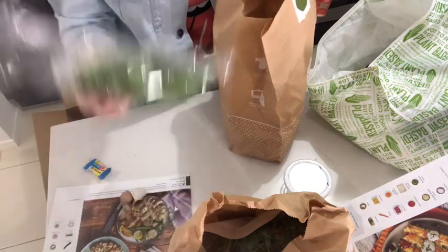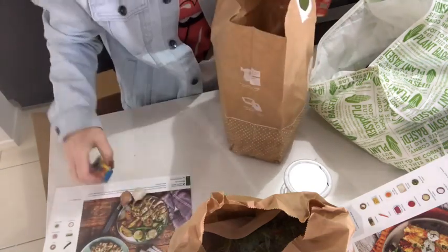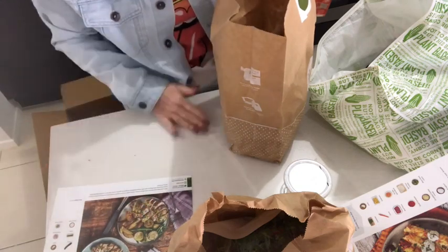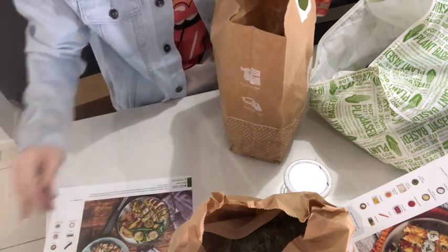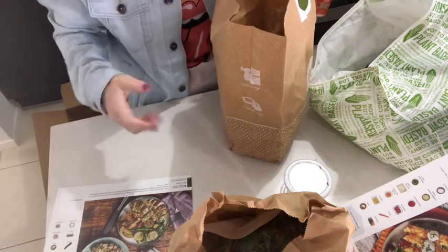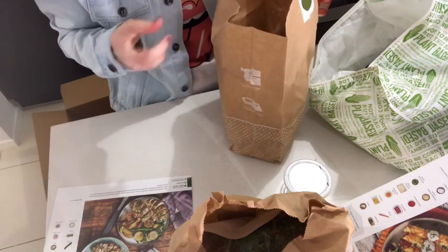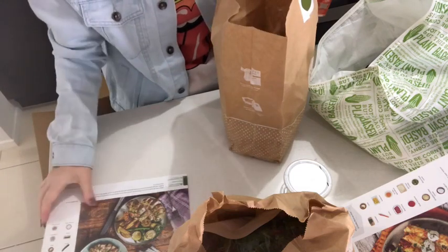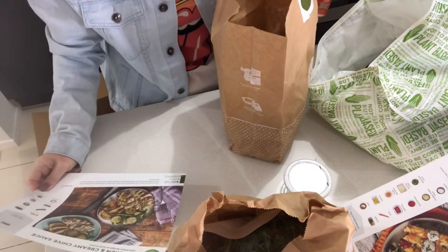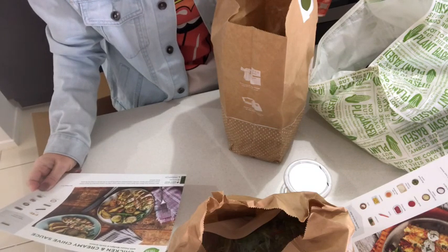So at this stage, I think it's really convenient, and for somebody like me who's been working a lot lately, it might be just really quick and convenient to come home, grab my bag, whack it all together. But cost-wise, is it worth the dollars you pay? That I'm not convinced at this stage.